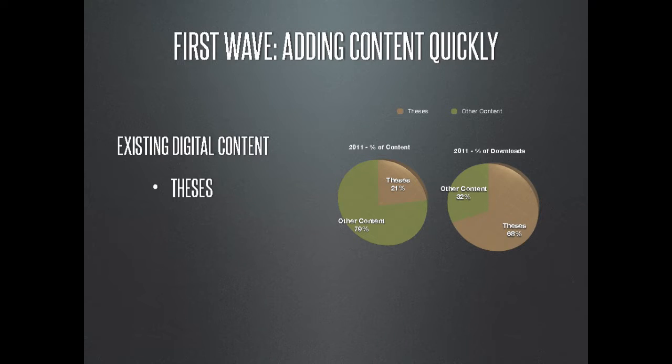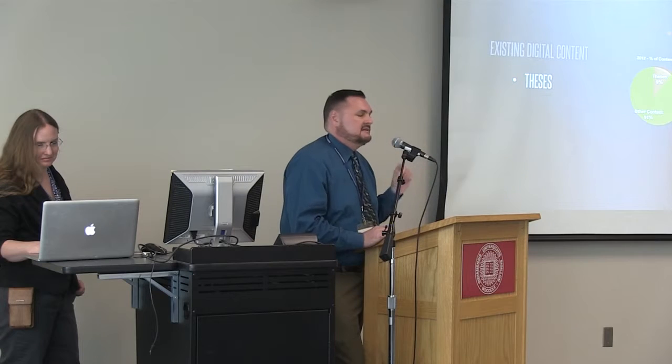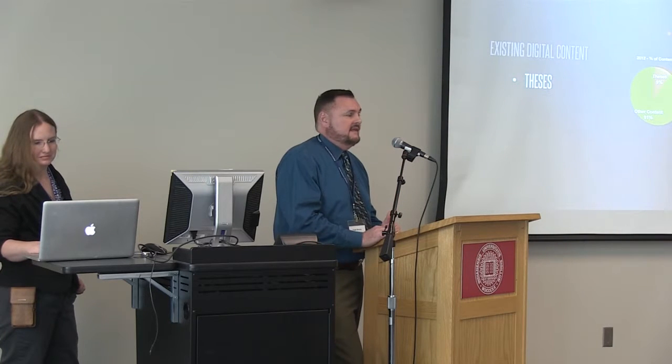Now in 2012, we are adding more and more content. Every year we add roughly 100 to 120 new theses that are being digitized. Very slowly, we were doing a retrospective digitization of the prior to 2008 theses. So in 2012, the theses as a percentage of the content had dropped to 9%, but as far as downloads, they were accounting for 50% of our downloads in that year.